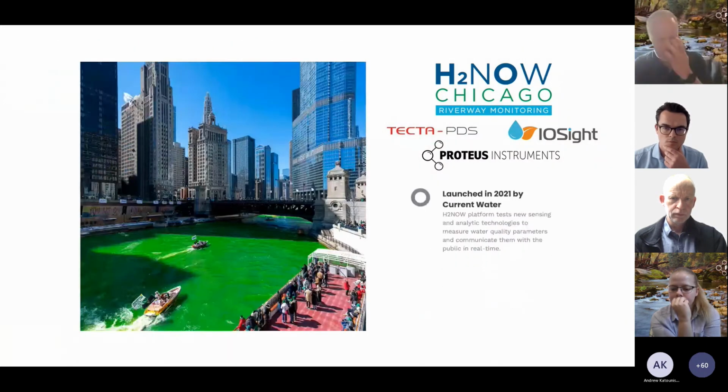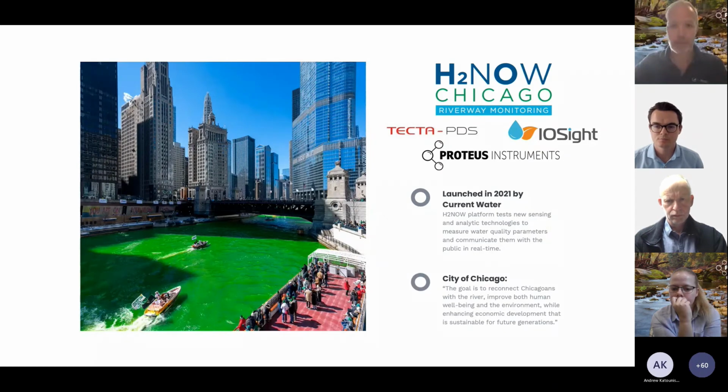Here in the UK, we don't have any monitored bathing waters really, so it's not possible to show you an example. However, we have done the equivalent in the US, and this was the first, in Chicago. We actually put them in in 2019, but it was officially launched by Current Water last year. The delay was due to COVID, as you can probably imagine. The whole idea of the platform is to reconnect local people with the river so that they can use it, know when they can use it, and stay safe and well at the same time.